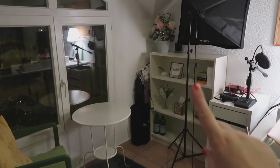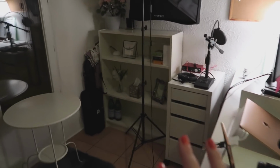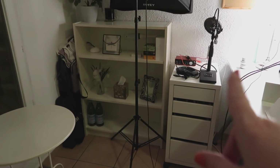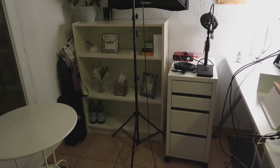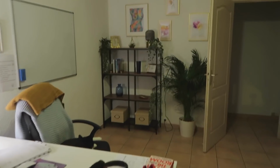So I have the shelf that was over there. I've moved it over here. And I've just got some stuff on it. This is my microphone and stuff that I use for recording audio. And I've got a little chair and a cafe table just in front of the window. So I'm gonna push my desk back a little bit.